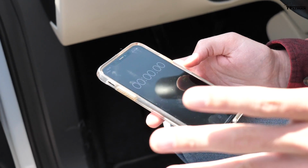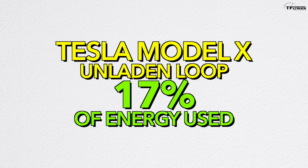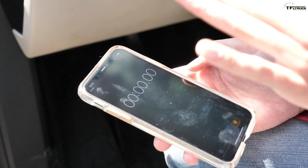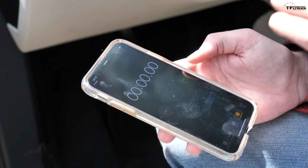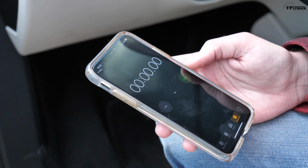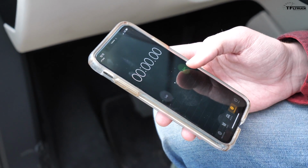So to go 64 miles, I only used 17% battery, or according to the car, about 55 miles of range. So we did really well on those 64 miles. So now I'm gonna start and see how long it takes to return this car back to our starting percentage of 82%. Are we ready? In 3, 2, 1, go.